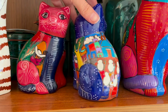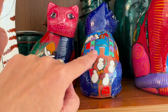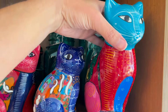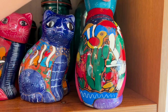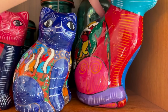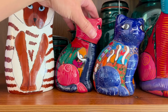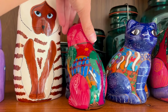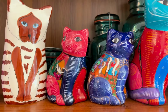Each one has kind of a unique Mexican folk art design. There's a little village and a church, some ladies. And then the bigger one has cacti, birds of paradise, some guys with sombreros. So it's traditional Mexican themes there. And then this one has a guy in a sombrero, a little garden area, more cacti. So yeah, really cool.